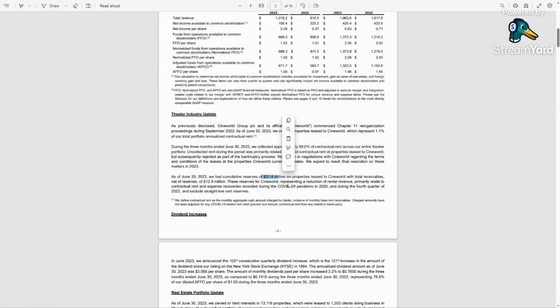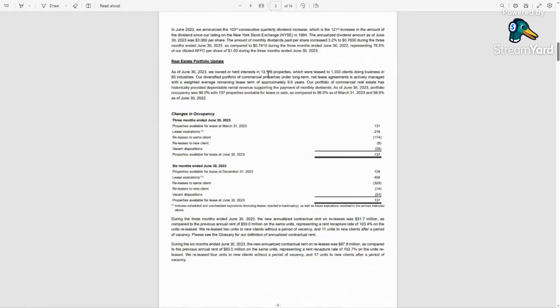Looks like they had $31.4 million in properties leased to Cineworld and total receivables of $12.9 million. They currently hold interest in 13,118 properties leased to 1,303 clients. So they do have a lot of clients who are leasing multiple properties. And this is in 85 industries. So they are very diversified within their portfolio.